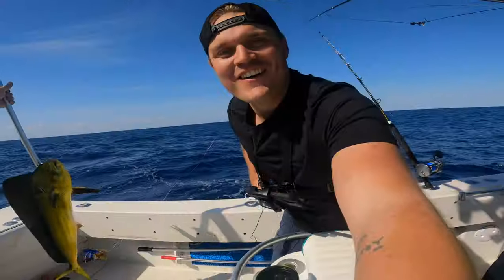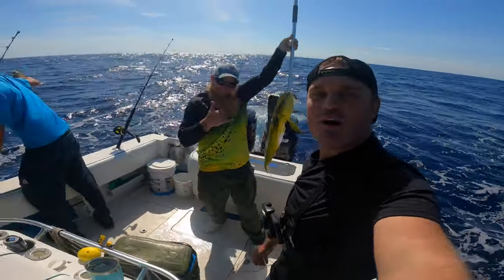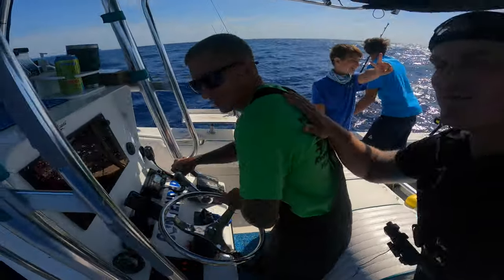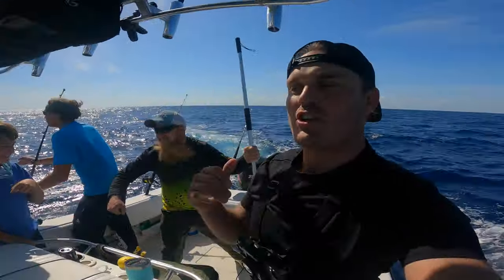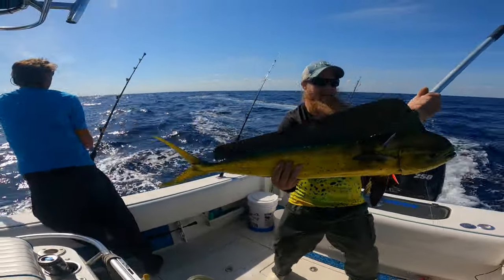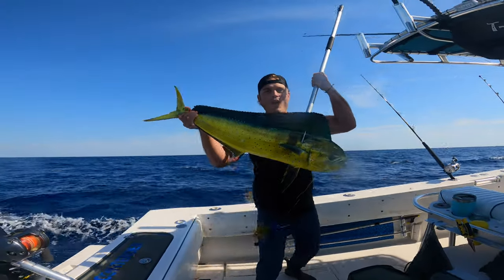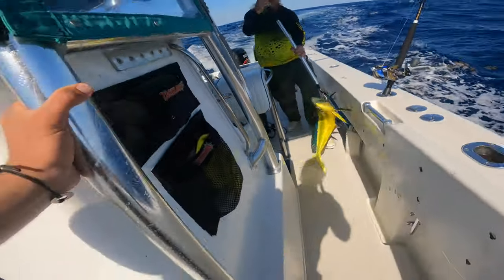Let's go! Yeah, bud! Welcome to the Salty Twins. My name's Tony, mahi in the boat. Thanks to Matt Simon. Simon Says Fishing Charters all day out of Charleston, South Carolina. Look at that beautiful fish. That's how we do it. Let's go! Let's go! Fish tacos!